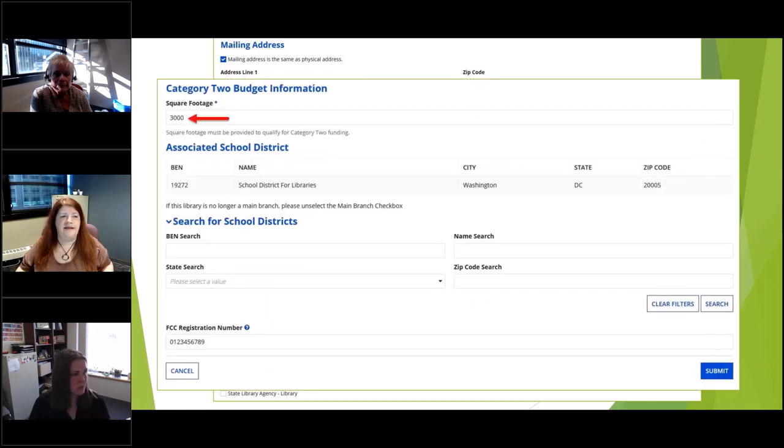And then below that is where the square footage is for the Category 2 budget calculation. This is all of the square feet inside the library walls, so all the floors. You might have this somewhere in your data, in your statistics, or you might need to look up blueprints, whatever, but however many square feet the library building has.